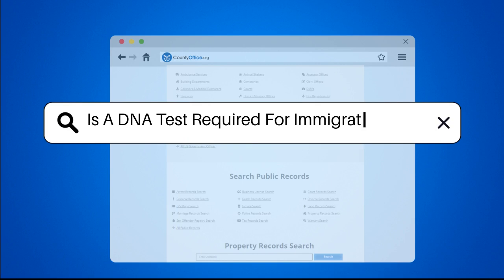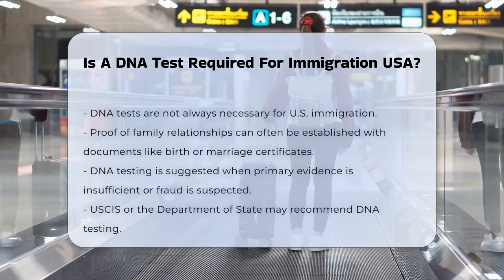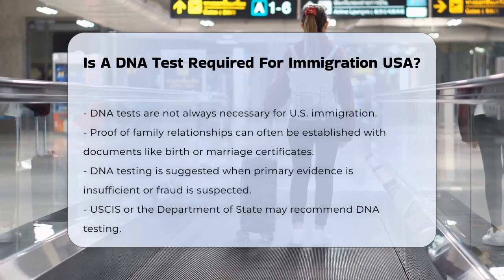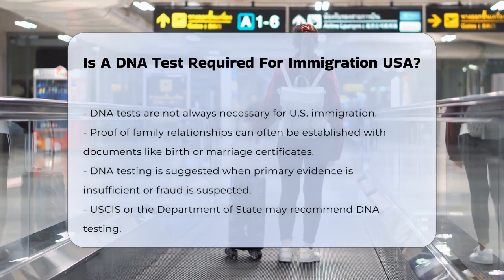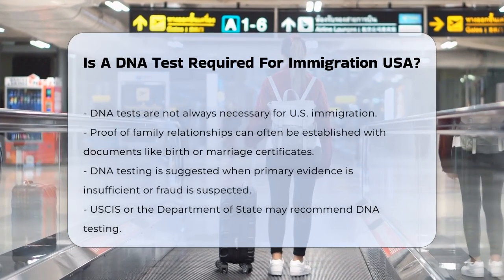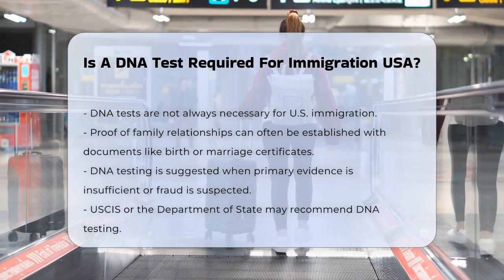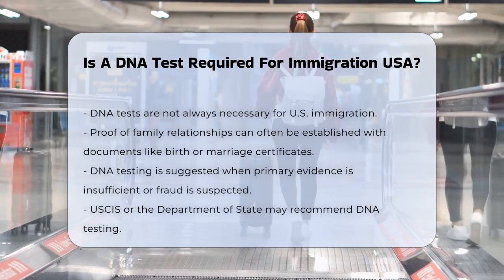Is a DNA test required for Immigration USA? So you're wondering if a DNA test is always necessary for immigration to the USA. Let's break it down. When you're applying for an immigration benefit, such as a visa or citizenship, you often need to prove a family relationship. This could be between a parent and child, siblings, or other relatives.